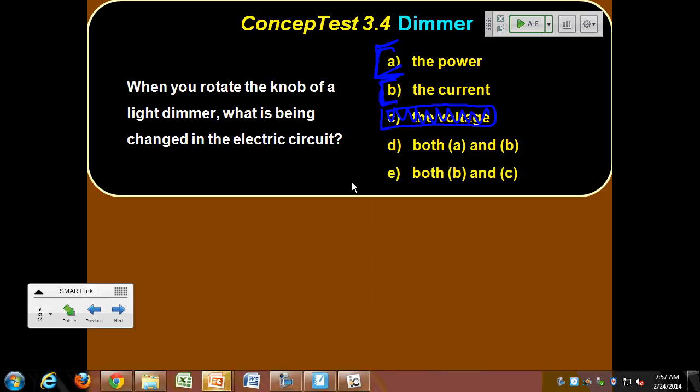Actually, you're physically changing what in the circuit? Actually physically changing something else in the circuit. The resistance. That's really what you're changing. These are just byproducts of changing the resistance.